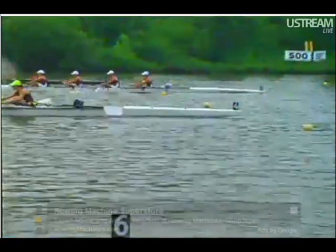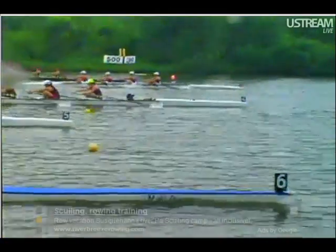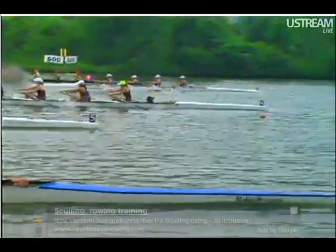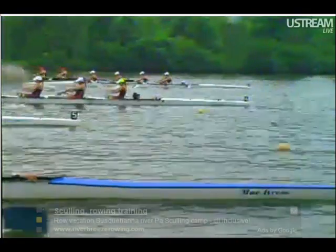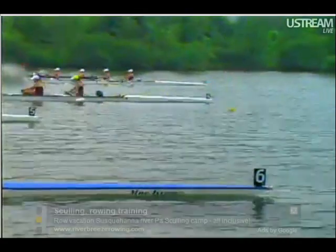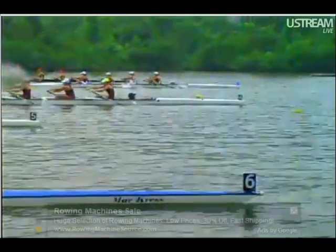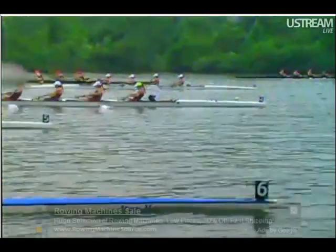Andrews and Atlanta Juniors, who have the lead at 500 meters with Radnor in second place and St. Andrew possibly in third. But now we have Xavier Prep close to us. Look at them go. They're starting to move up a little bit. But still, the Atlanta Juniors have the lead in the C final of the women's 4.